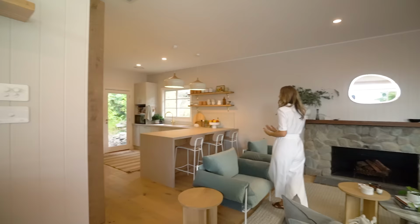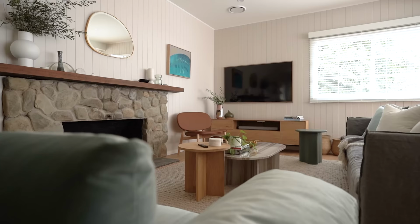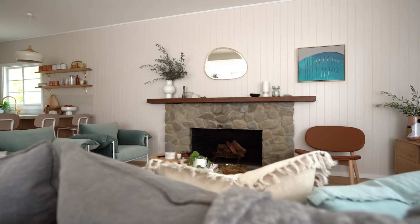In terms of the interior design, I very much wanted to keep a warm and earthy color palette, but I did want to introduce some color, and I have incorporated some green hues, and you can see that through some of the pieces in this space.